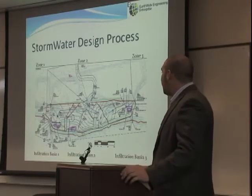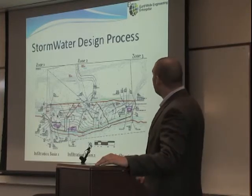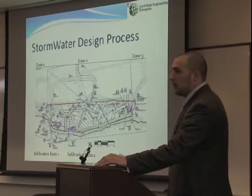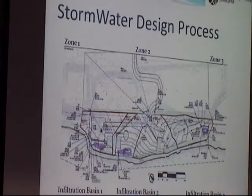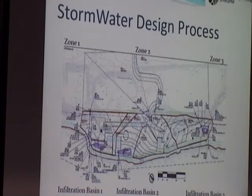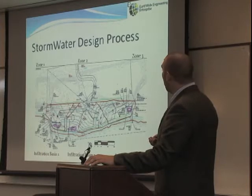In my stormwater design process, and here's my schematic, I basically broke the site up into three zones, Zone 1, Zone 2, and Zone 3, and had three infiltration basins, which correlated with each zone. To show how the water ran through Zone 1, the water first ran from this catch basin into this swale. As the water ran down through the swale, it reached this drop manhole on the top of the retaining wall and went to this main manhole.